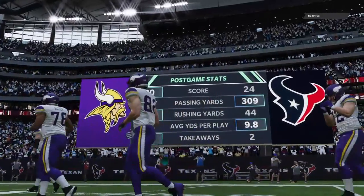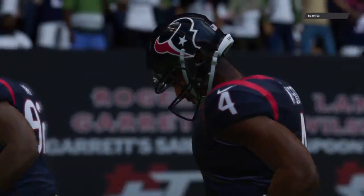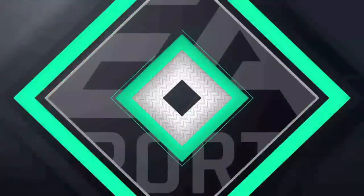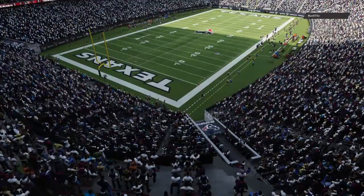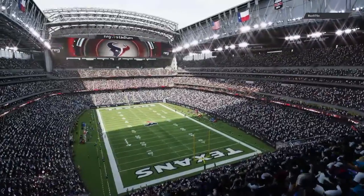So for Minnesota, it'll be a 500 start as the win gets them back to 2-2. And they'll get another road date next week as their opponents will be the Seattle Seahawks. Meanwhile, for the Texans, they also will exit this one at 2-2. And they'll get a chance to redeem themselves next week at home against Jacksonville.